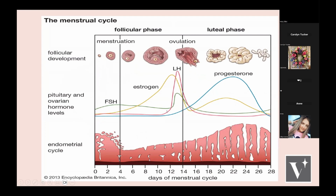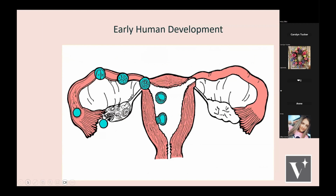After ovulation, now we see that the corpus luteum is being developed, and here's the progesterone that comes from it. It gets very high in the post-ovulatory phase and then slowly comes down as we go towards our menstrual cycle. And so obviously, once an egg is fertilized, it has to be picked up by the fallopian tube, goes through the fallopian tubes and implants. And then, of course, we're pregnant.